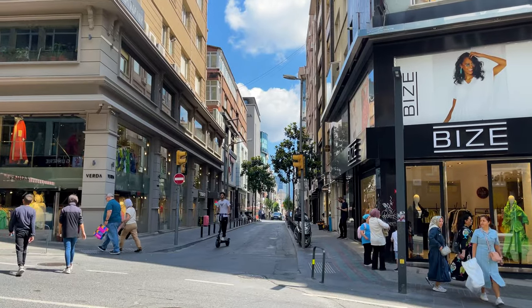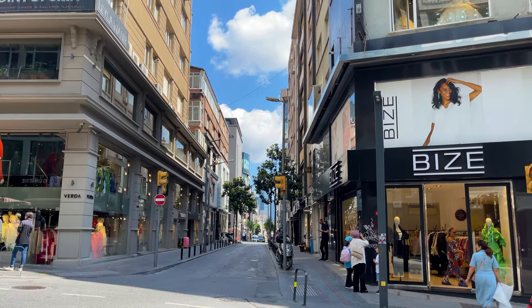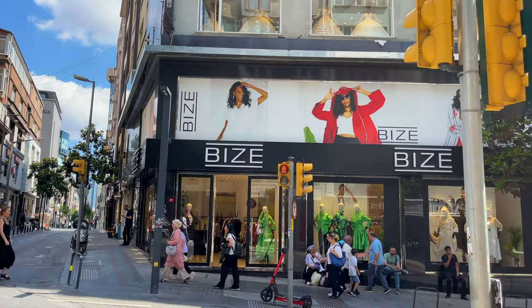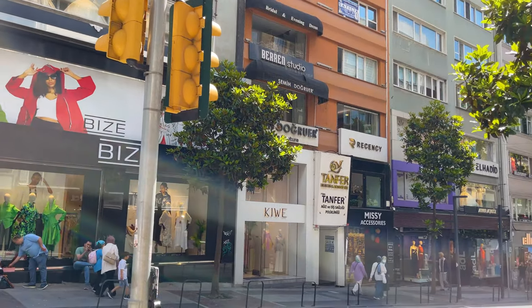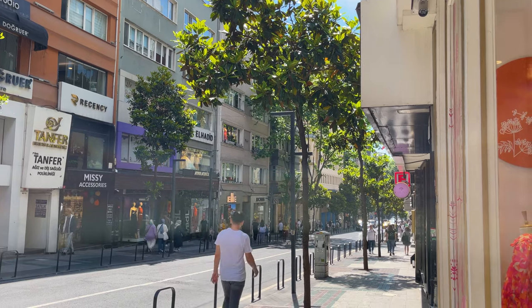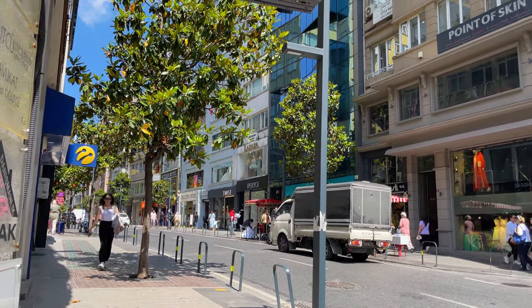As we step into Nisantasi, the first thing that catches our eye is the elegant architecture. The streets are lined with beautiful 19th century buildings, blending old world charm with modern touches. It's no wonder that Nisantasi is often referred to as Istanbul's answer to Paris.